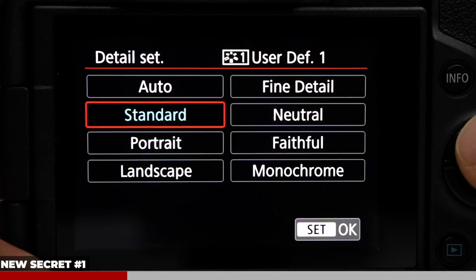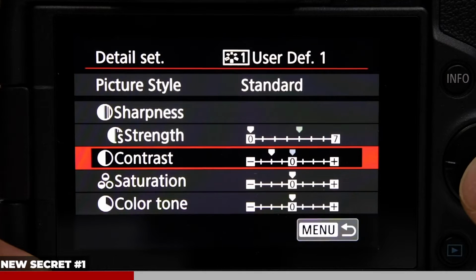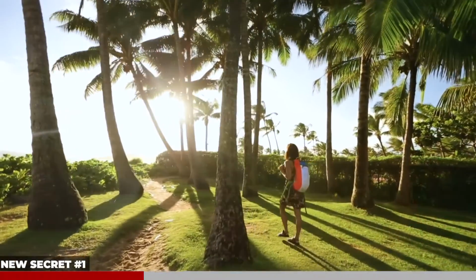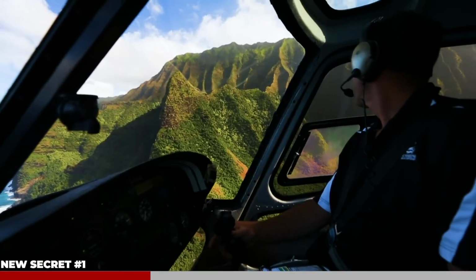I choose a standard profile with sharpness turned all the way down to 0, my contrast turned down 2 or 3, saturation at 0, and color tone at 0. These settings will give you beautiful, vibrant, straight out of camera colors that don't require much work in post. Maybe just add a little contrast, sometimes I'll throw on a LUT to give it a look, but that's about it.